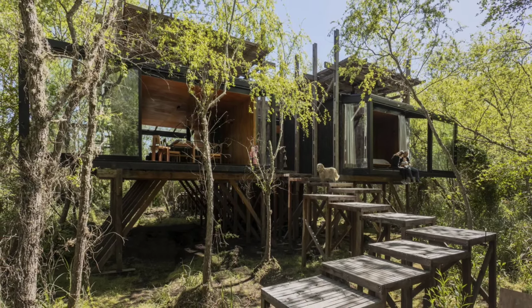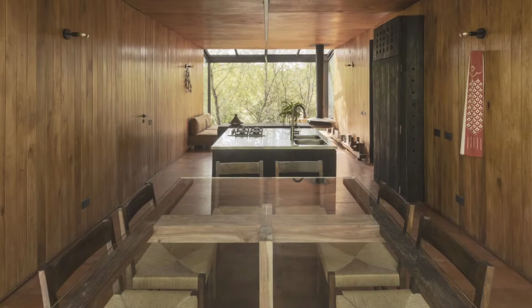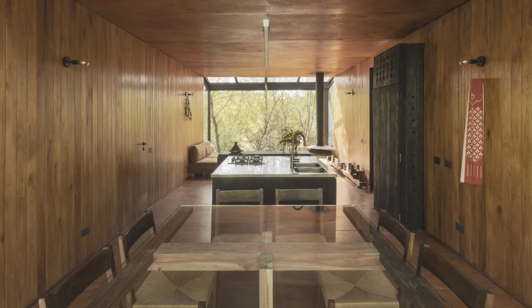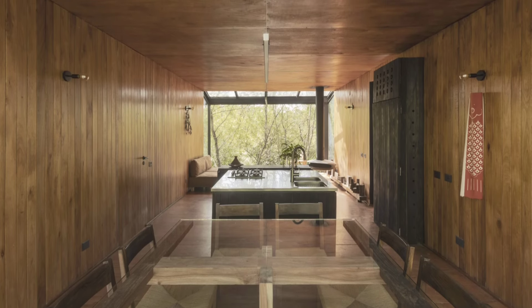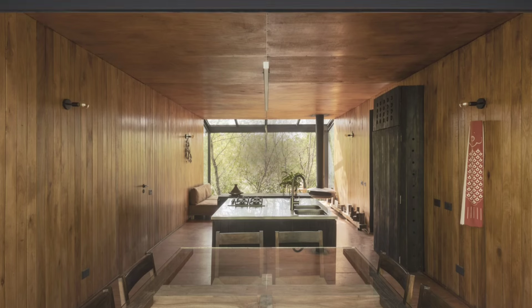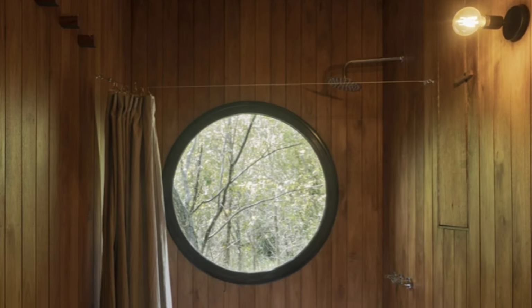Libélula House is a residence designed and built on an island in the Paraná River Delta. Situated amidst a forest of willow trees, the house is designed like a dragonfly gently perched on the land. Using slender stilts that resemble delicate legs, the house is elevated to protect it from frequent rises in water levels.